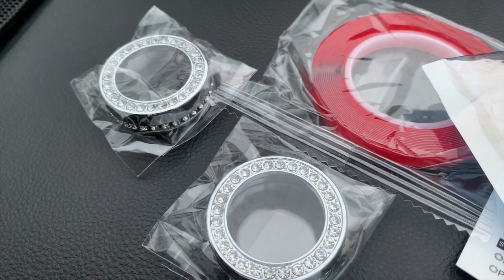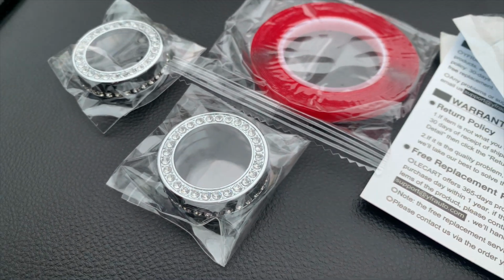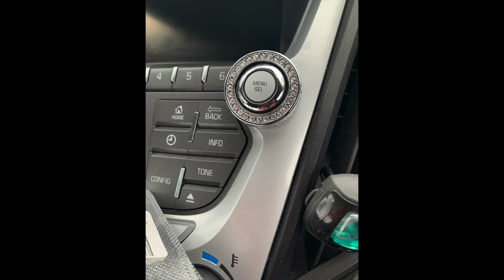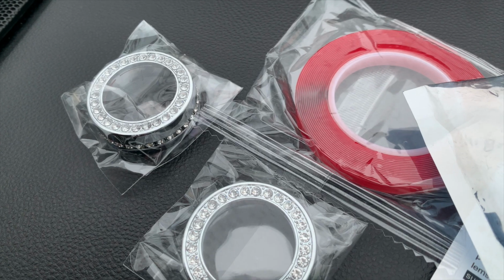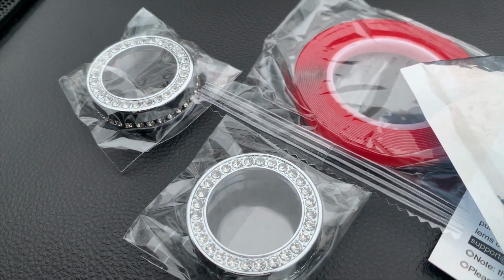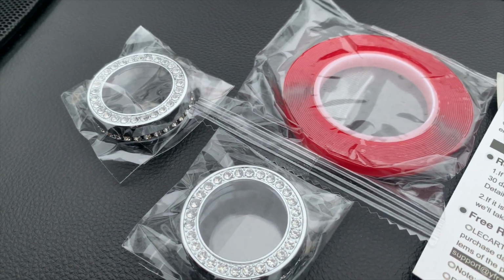The next thing were these turn dials, and they are like blinged out turn dials that you'll put on the volume and I think the menu. So what I did was I went on Amazon and I searched the accessories for my car, and these popped up for me, and then I was like, oh, I like the bling out look, so that's what I did. So check out the make and model of your particular car, and search accessories, and that's how I came across it.